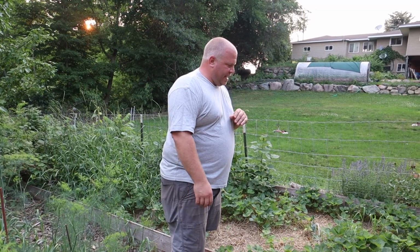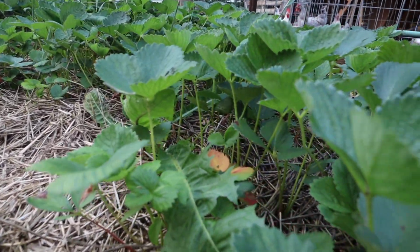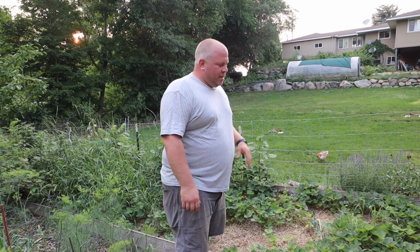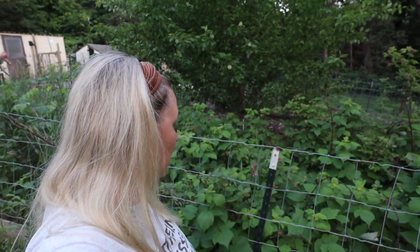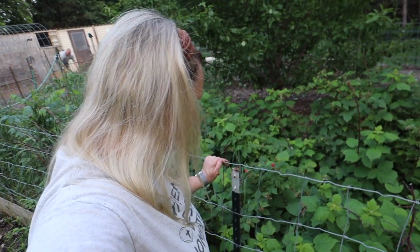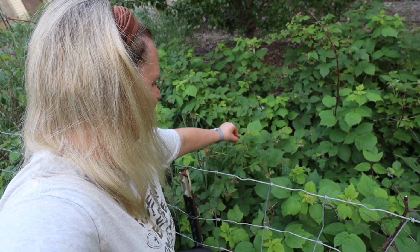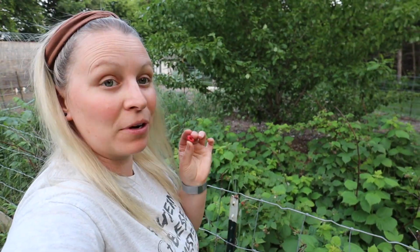The strawberry bed has been a great hit this year. The kids have been eating out of it every single morning, and they're just loving it. Sarah and I haven't got any strawberries yet, but the kids love it. So the kids have told us that the raspberries are just starting to turn, and I hadn't noticed any. But if you look really close, there's some in here. So it looks like we're getting our first raspberries of the season too.